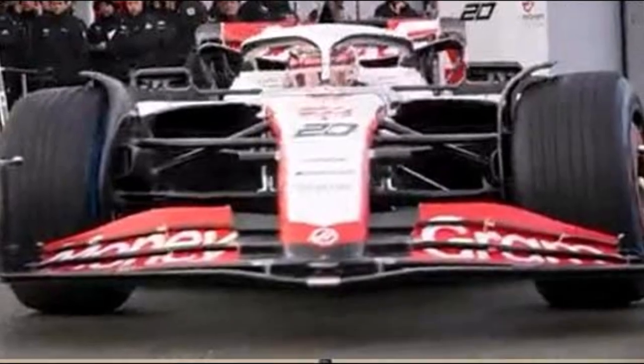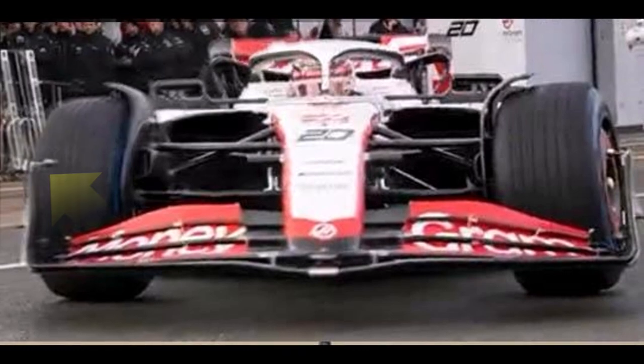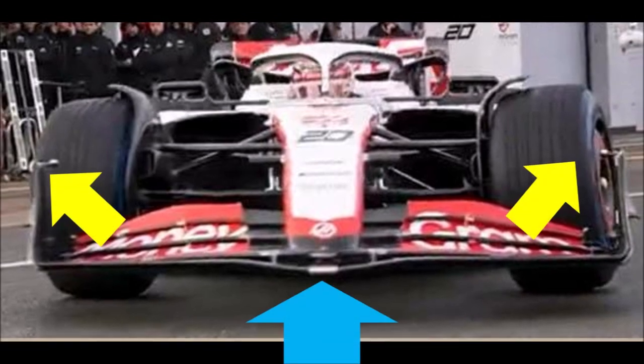So let's start at the front. Haas kept their center-loaded front wing concept, which helps to create more outwash already in front of the front wheels, and the stronger suction in the middle helps to drag more clean air to the center and hence diffuser entry.